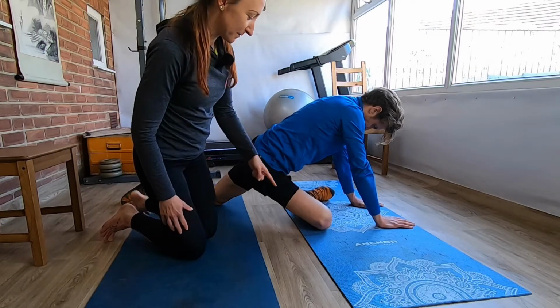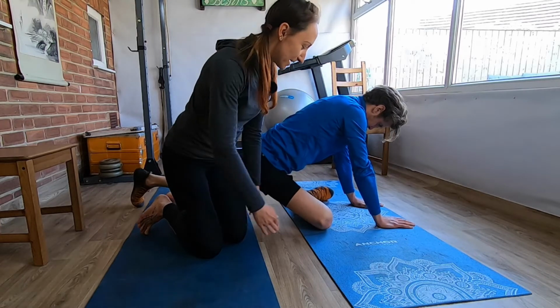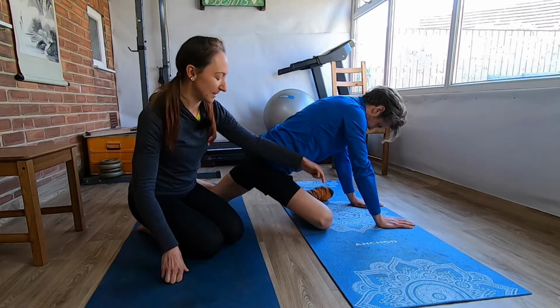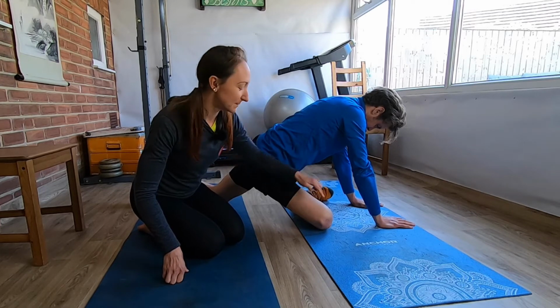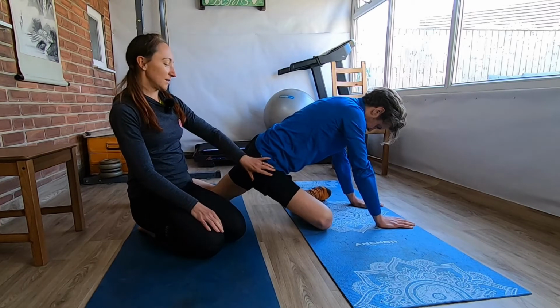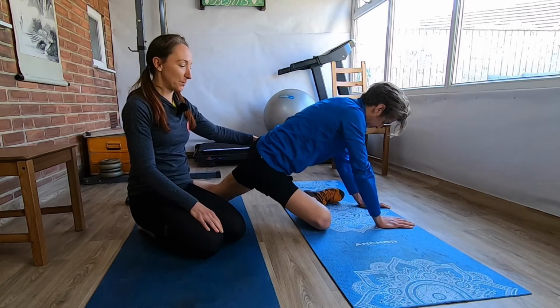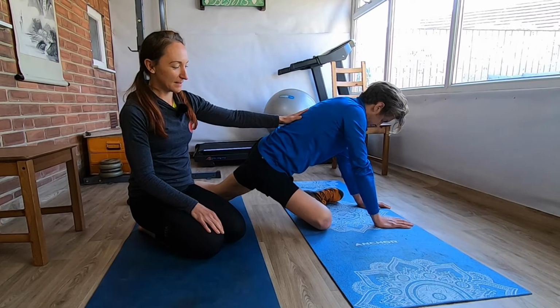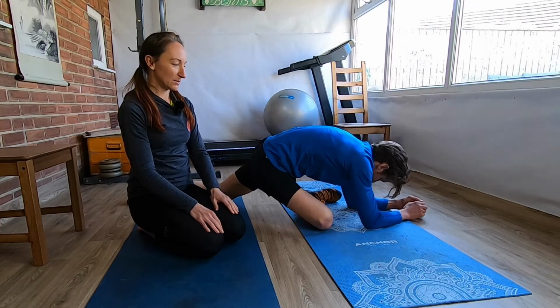I don't expect there are many runners that can get their leg really, really straight. So you're aiming, and Jason's pretty good at this, for your shin to be parallel to your arms. So you should be able to feel this rotation in your hip. You still feel the stretch in the other hip. And if you want to take it further and you're feeling that you can without anything pinging, you can go lower down onto the floor.